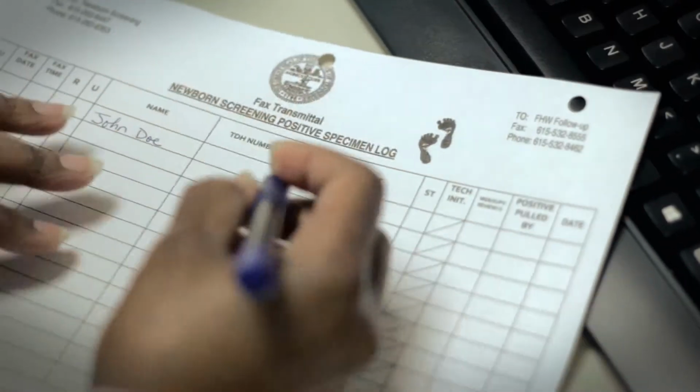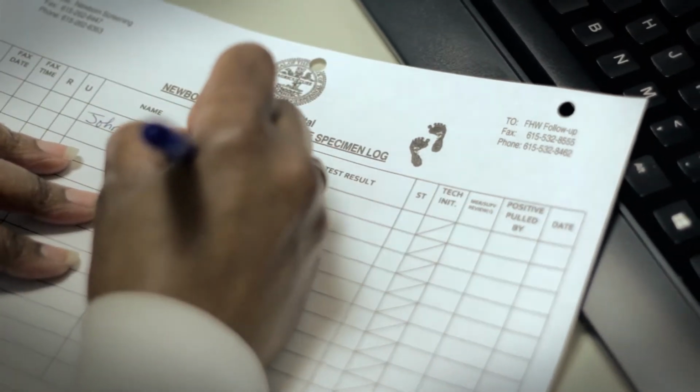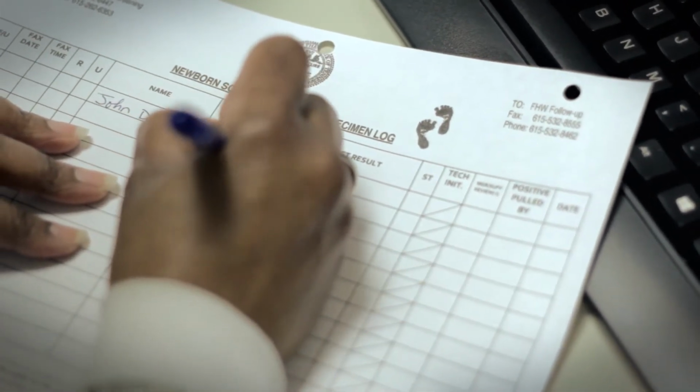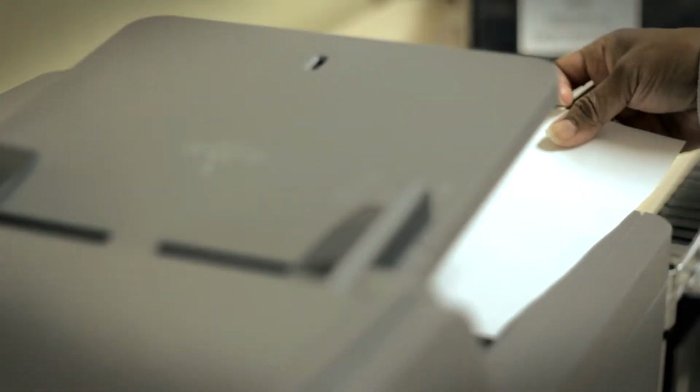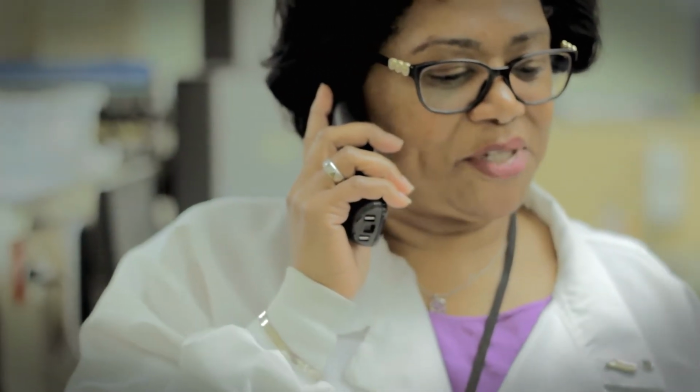We send to case management or the Family Health and Wellness group a concise list of all of the abnormal patients that we are reporting so that they can go into the LIMS system, find those patients, and contact the appropriate provider. And we try to strike a fine balance to make sure we're not missing any babies, they're not falling through the cracks or reporting them as false negatives versus too many false positives.